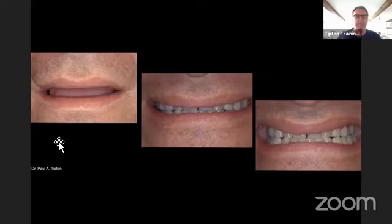So this is his lips relaxed in repose. So this is him going Emma. And what you don't see, Emma, is teeth. So why do we not see teeth there? Well, this is one of the situations where you can comfortably say he's lost vertical dimension. And he's lost vertical dimension because the over eruption has not taken place to compensate for the wear.